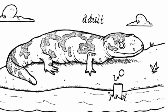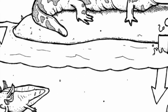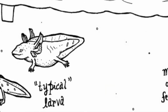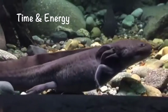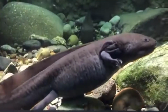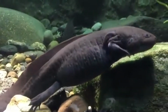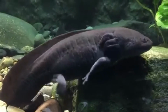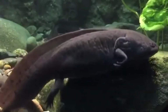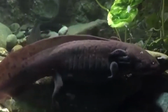As we went over earlier, evolutionary changes don't occur unless they are beneficial in some way. So what benefits do axolotls receive by remaining in their larval stage? Time and energy. Okay, so axolotls aren't literally saving any time as they sexually mature at the same time as their tiger salamander relatives. However, if an axolotl doesn't need to grow out of its larval stage, that is, if it doesn't provide any benefits, what's the point of maturing into an adult salamander?